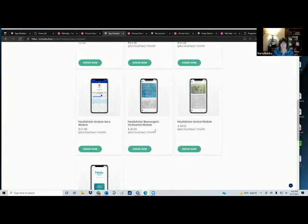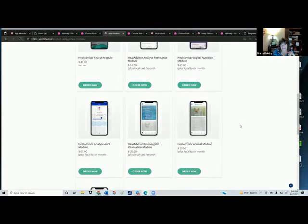So if you have that still, I would cancel and come back in and reorder with the new. They said they were supposed to be dropping all the prices and bringing you back into this, but there were a couple people that said that didn't happen. And I said, well, then just go cancel and reorder. And that's what I did. I just canceled my digital nutrition and my watch connector, and I just reestablished those.